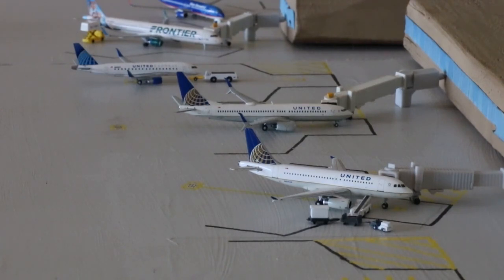737-800 in the Continental Globe colors, looking good. This guy's currently making a service in from Denver and will be heading out to Washington Dulles. That is normally a 737, or actually, never mind. I'll explain that in a minute. I have a different aircraft for that. Denver and we'll be heading out to Houston. That's what I was going to say.